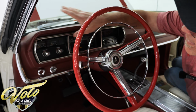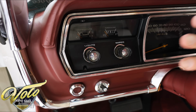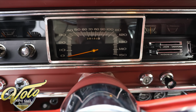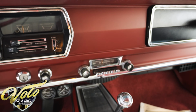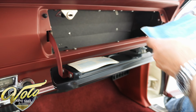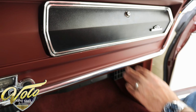We're going to look at the dash, all of this, the shiny stuff, the painted stuff, the dash pad, the instrument panel, all looks fabulous. All this is clean. The glove box door is real nice. Inside's real nice. Owner's manual. I mentioned it has a build sheet. Those are in the office. There's pictures on our website.